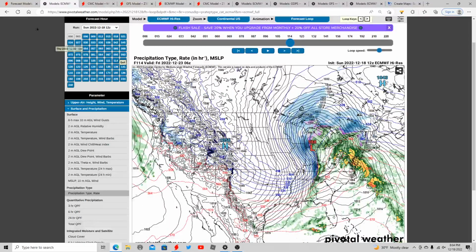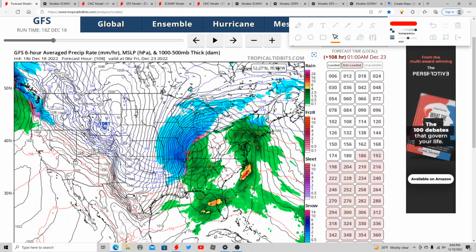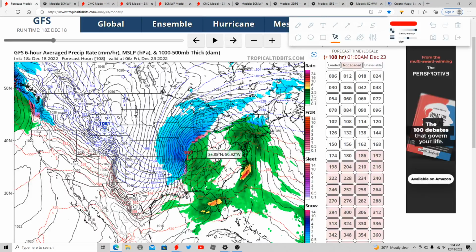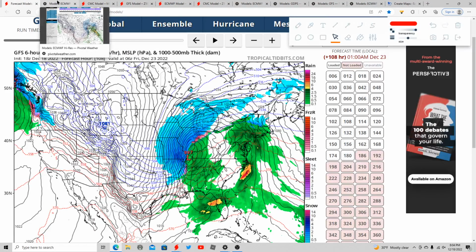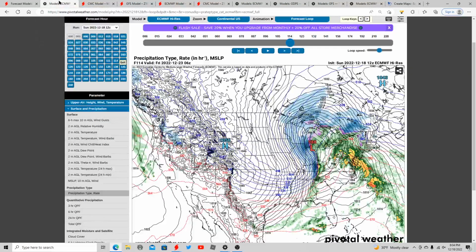And if we were to compare the GFS and the European model at 6Z on Friday, there's quite a difference between these two models. The European model's got the low already going in northern Indiana. Meanwhile, the GFS is still back towards southwestern Kentucky. So there's already some disagreement between the GFS and the European model.